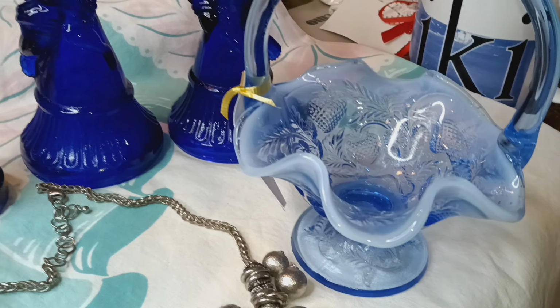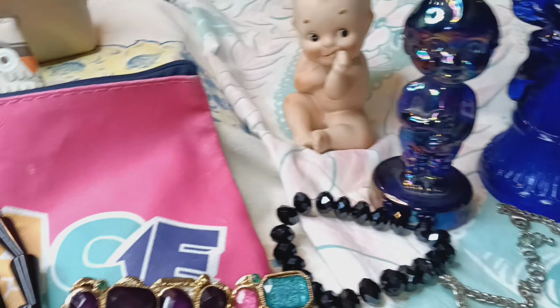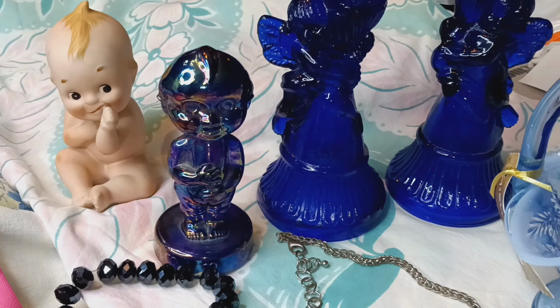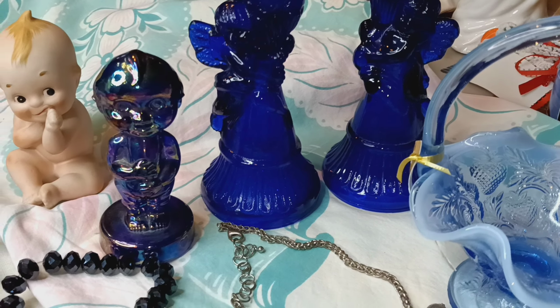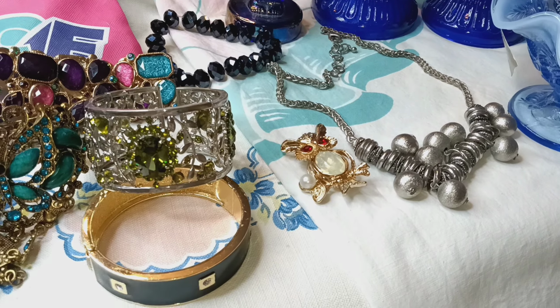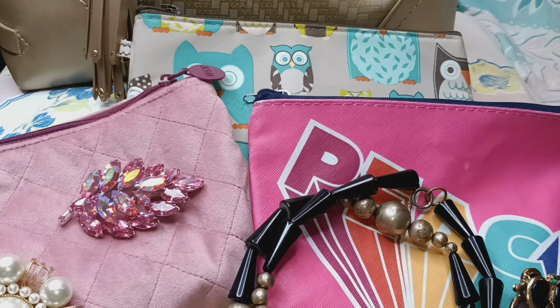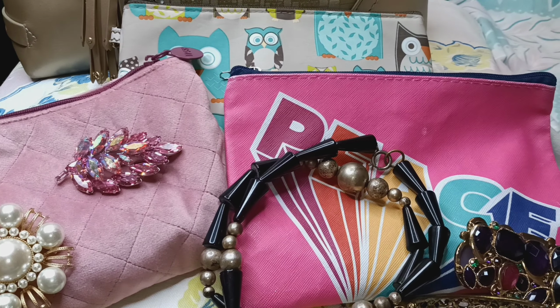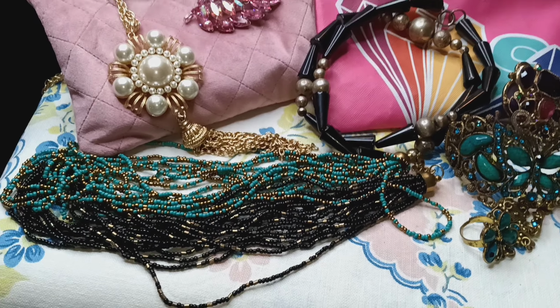And I'll probably have a few other things besides jewelry than what you're looking at. If the Kewpies go over really well that day, I may throw in some more. I've got quite a few Kewpie babies if anybody's interested in those. But definitely our little bags of jewelry. I've got quite a few bags this week. So we'll be selling our bags of jewelry also.